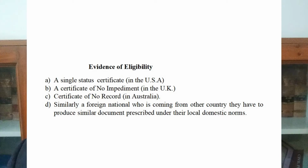It means either the bride or the groom can present the intention to marry, but the notice must be signed by both the parties. Further, evidence of eligibility is another legal requirement to get married. It means the foreign national, whether bride or groom, who has not been married should obtain a single status certificate if the foreign national is an American, a certificate of no impediment if the foreign national is British, a certificate of no record if the foreign national is an Australian.